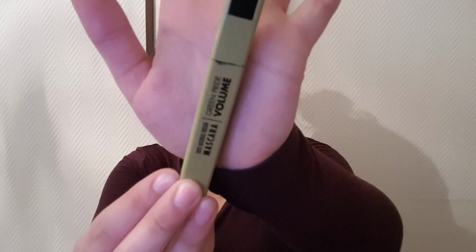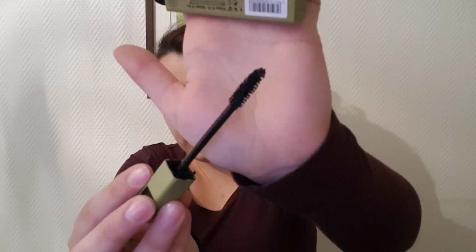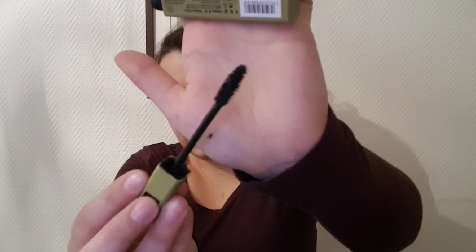And this one is from Une, 100% Natural Origin Mascara Green Pride Volume in V01, which is black. So this is what that one looks like. And from what I know, this is cruelty free. They do not sell in China, so I think these are safe to use. These make my eyes water. They're really actually good mascaras, but they make my eyes water and sting and hurt when I'm washing them off. I don't know what's in this that makes my eyes feel that way, but they do. But I do like the results of them, so I keep using them.